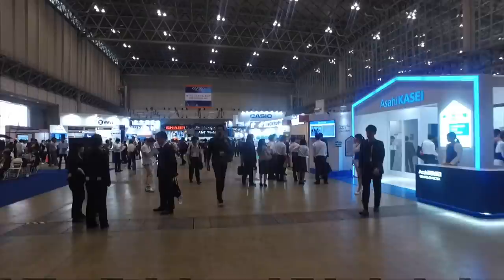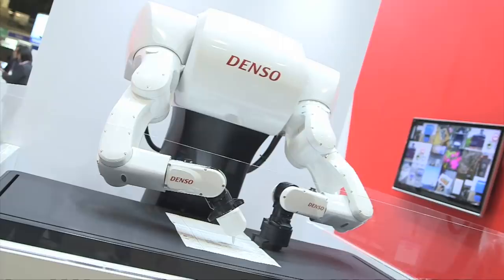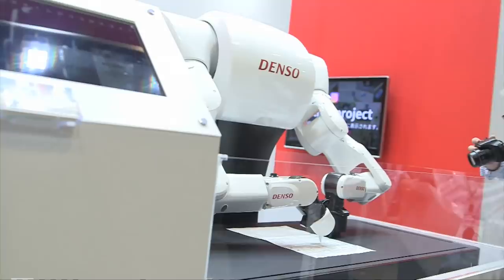And now it's back to Dan at CTEC. Could this robot be top of the class? Denso isn't quite as dense as it may seem. It's answering university exam questions using artificial intelligence and then handwriting the answers.